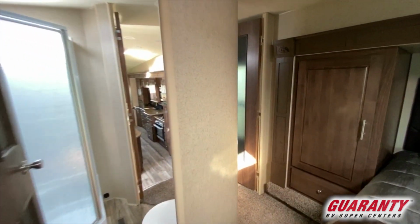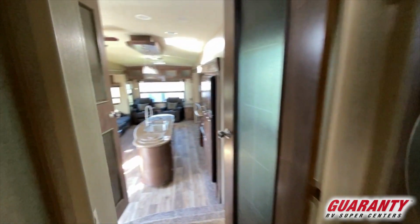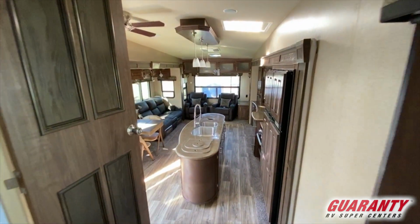You've got your sink there with your corner shower. Plenty of room. I can fit in there. It's got a big enough space, tall. But what a nice unit.